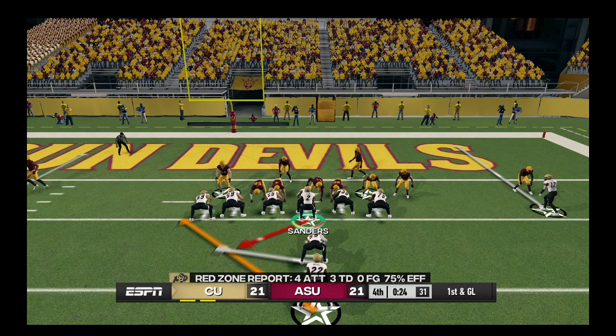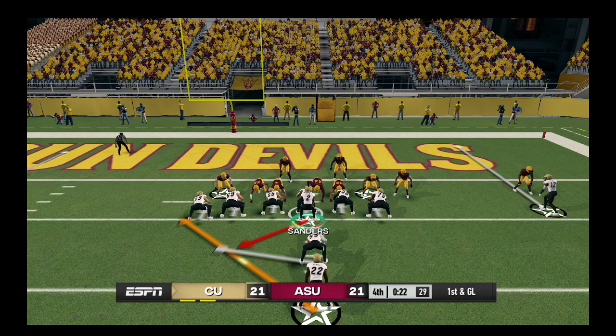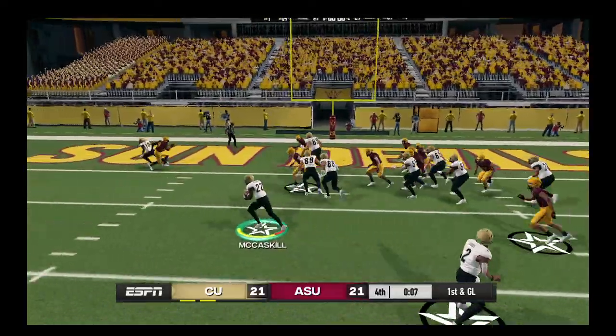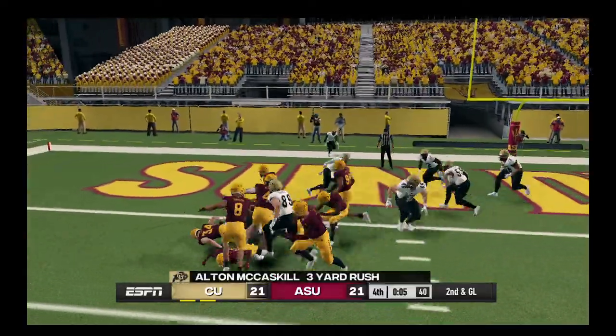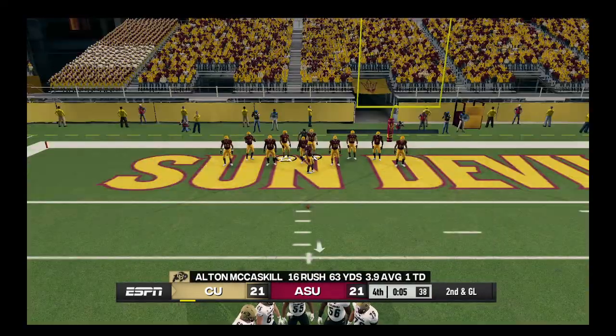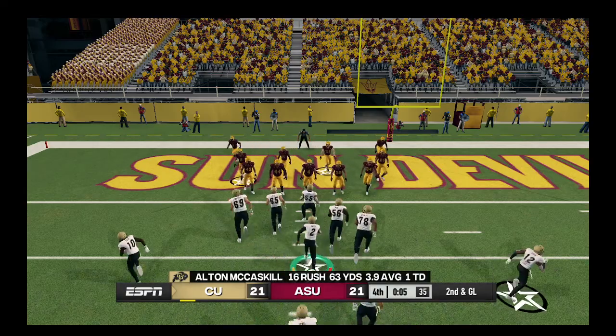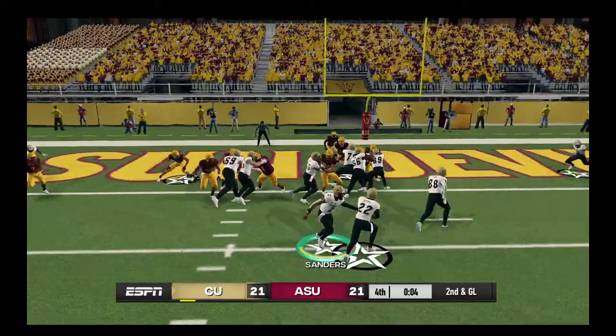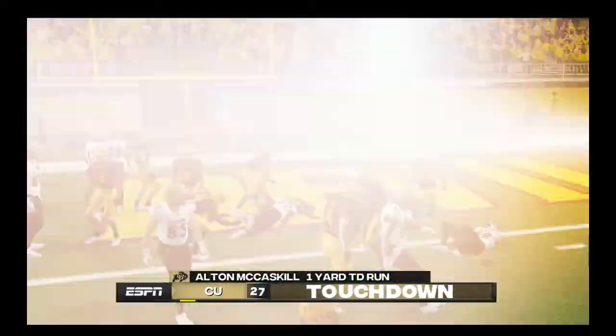Everybody bunched up tight defensively. Brought down just outside the goal line. The Buffaloes call a timeout. That's their second of the half. From the 1-yard line, it's second down. Got to be careful of a pass play with this defense. Touchdown, Buffaloes.